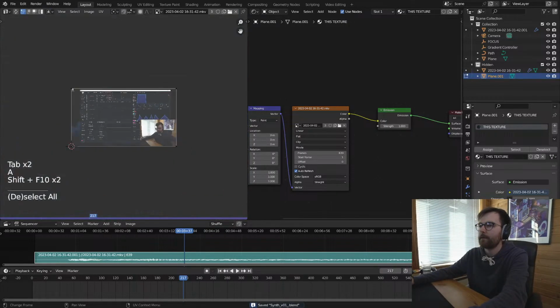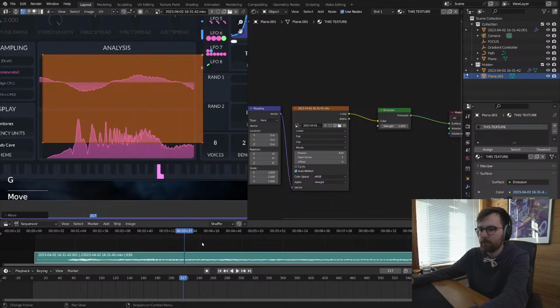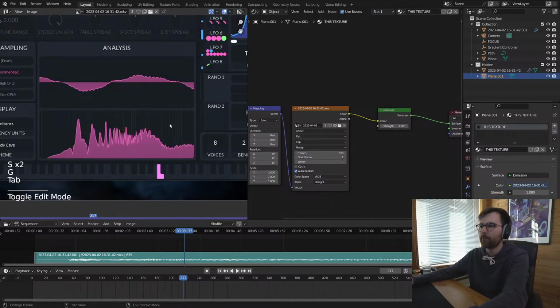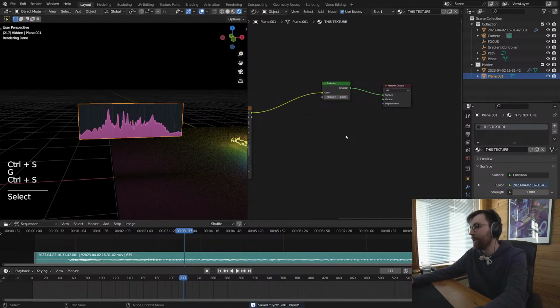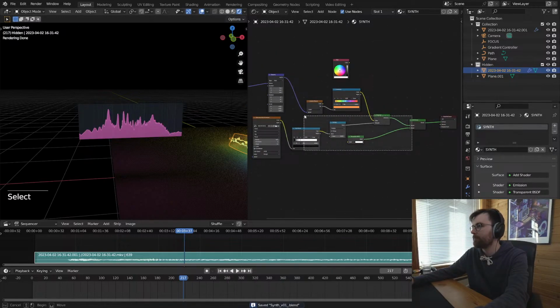Now let's just make this be this thing. This should work. I honestly think this is a really cool workflow where you just record yourself playing something on a synthesizer and then you just use it as a plane. I mean, we're not inventing the wheel here. We're just doing stuff to the wheel.